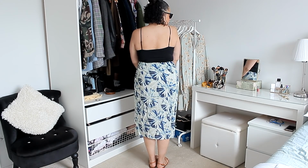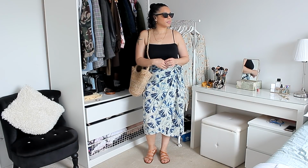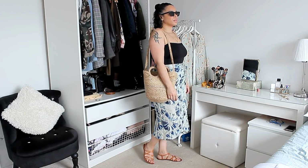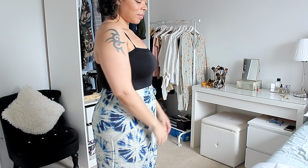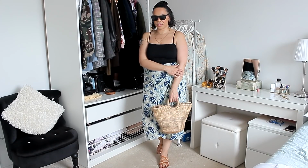I really like the look of it. It's super flattering. Now the knot detail on the skirt is supposed to be at the front, and I think that's how the model had it on the website, but when I tried it that way, it just made me look a little bit bigger and frumpy at the front. I already have a tummy and I don't need anything else to accentuate that area, so I personally prefer to put it on the side, and it looks a little bit more flattering. I'm wearing it with a body from H&M as well. This is old, but you can still find it on the website, but I think this skirt is a keeper.